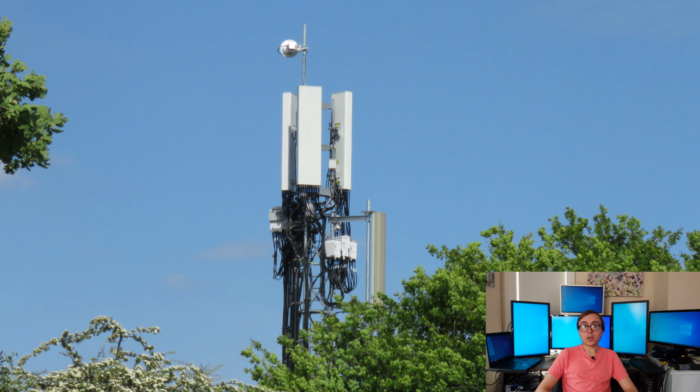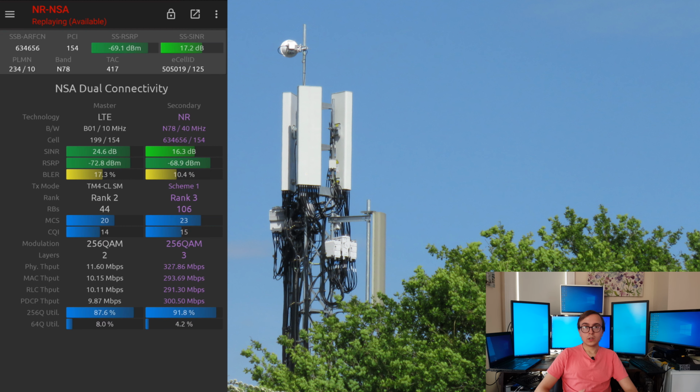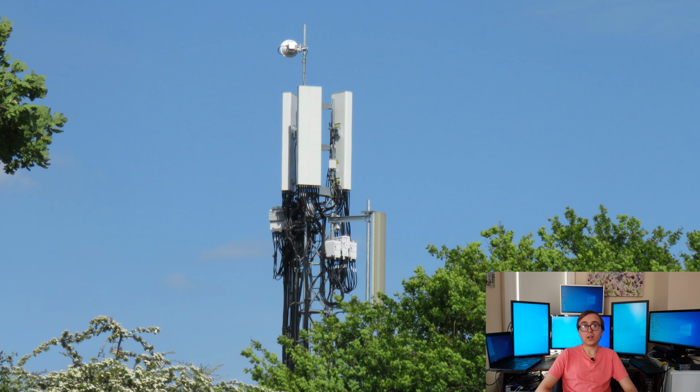But the 5G performance from O2 was very respectable, doing between about 300 and 350 megabits per second with 4-layer operation and 256 QAM modulation. This is potentially limited by the backhaul on this site, which is most likely to be 1 gig MES.